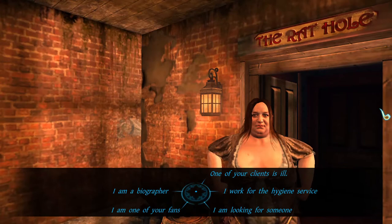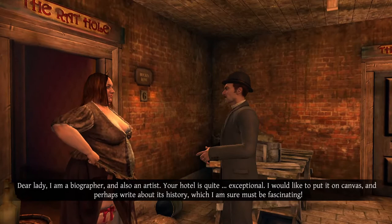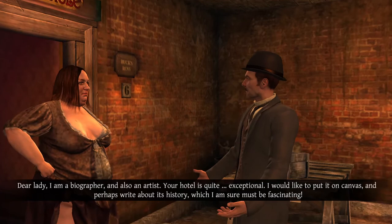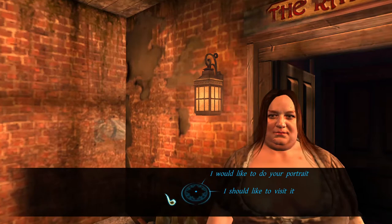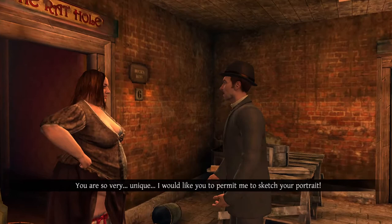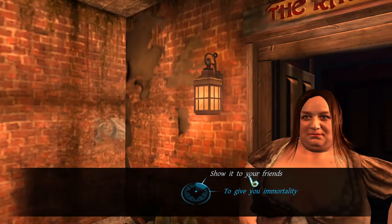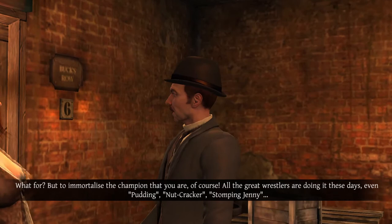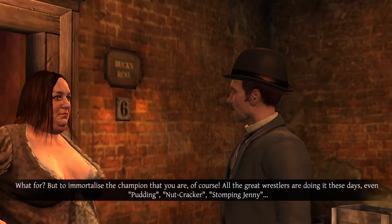Dear lady, I'm a biographer and also an artist. Your hotel is quite exceptional. I would like to put it on canvas and perhaps write about its history, which I'm sure must be fascinating. If you're drunk, you better go and sober up somewhere else. You are so very unique. I would like you to permit me to sketch your portrait. My portrait? What for? What for? But to immortalize the champion that you are, of course. All the great wrestlers are doing it these days, even Pudding, Nutcracker, Stomping Jenny. Yeah, that's true. If those big cows can have theirs done, why not me?